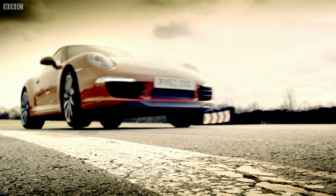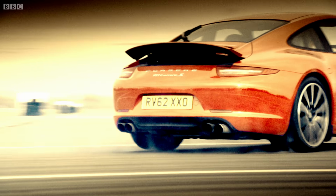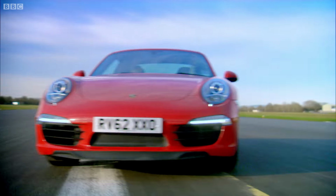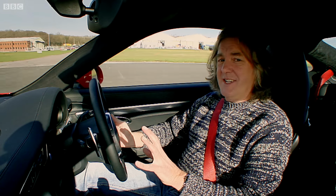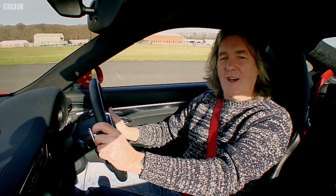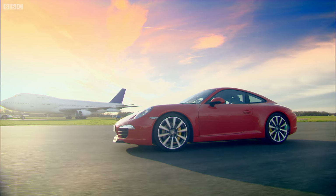And that question brings me on to an important point. Strange to say it, but this car has a big problem. And that problem is classic 911 enthusiasts. To them, this car is the work of Satan, and simply because it isn't an old 911.